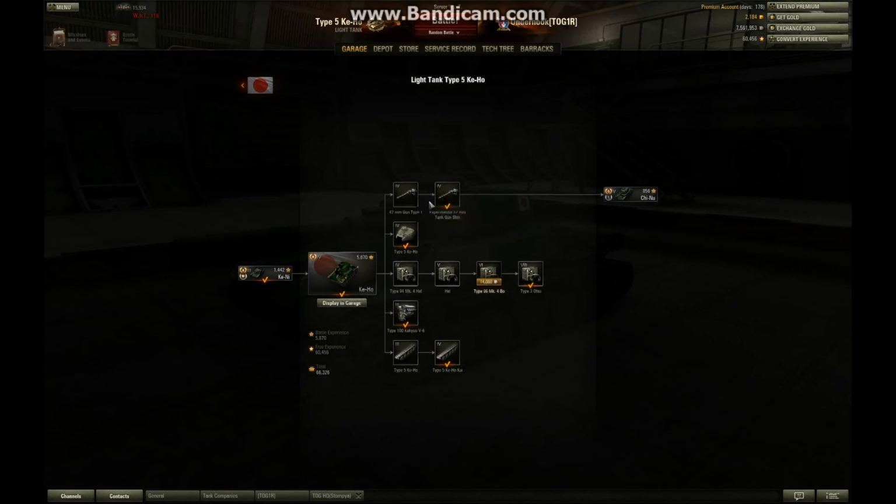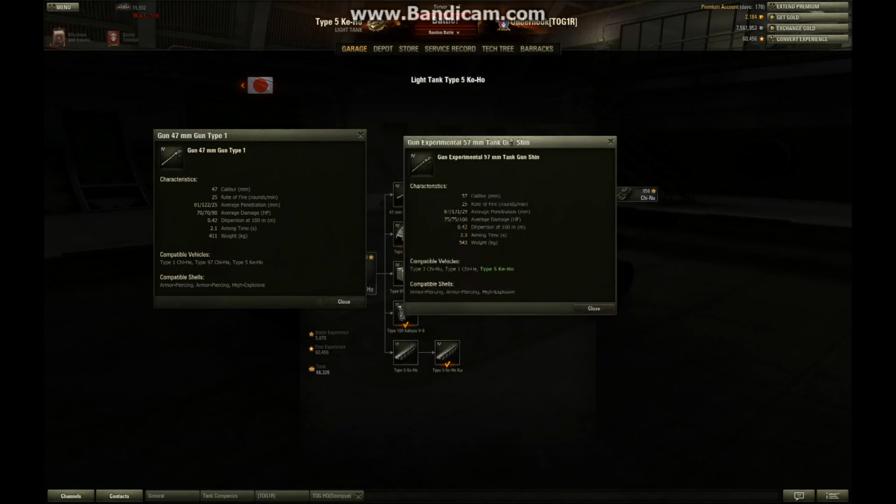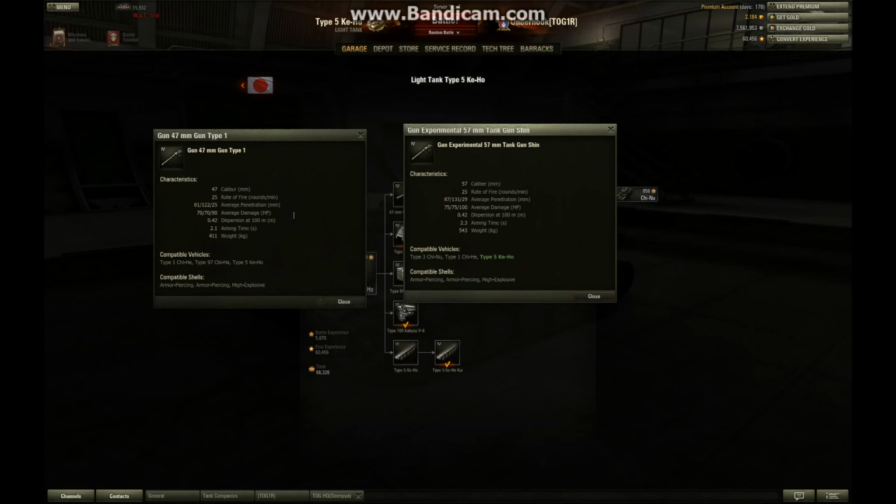And really, the top gun is not that much of an upgrade. You need it to get to the Chi-Nu anyway. But it goes to 25 rate of fire, so it's exactly the same rate of fire for the two guns. This one has 87 penetration and 75 damage versus 81 penetration, 70 damage. It's not that much better, really.